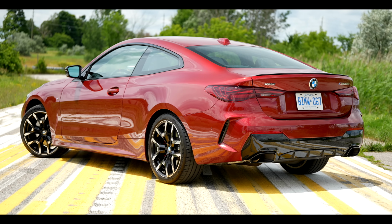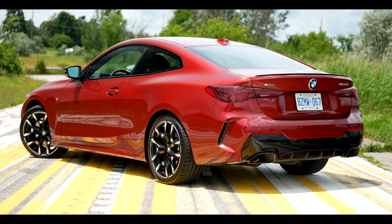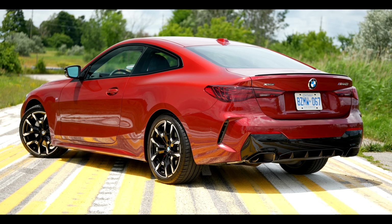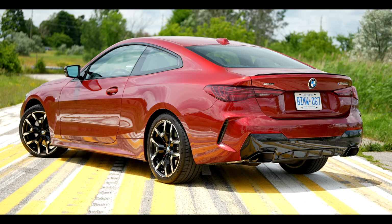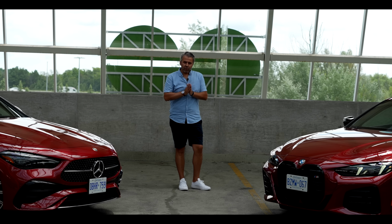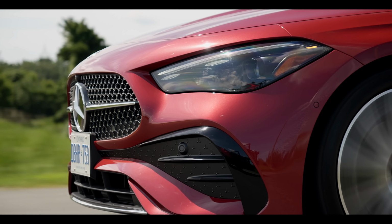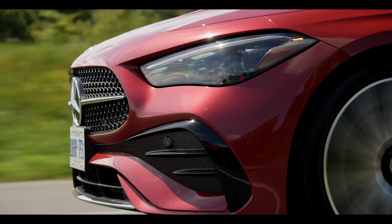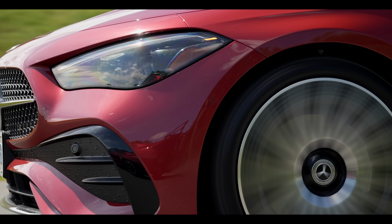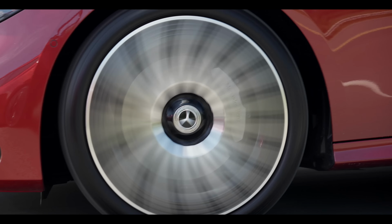I love the taillights, I love the side mirrors, very sporty. I do like the rear end, especially because you get real exhaust tips. The M4 CSL laser lights are absolutely gorgeous, there's no denying. But overall, for me, if you get to see this in person, I think a good amount of you guys will agree that this looks better than the 4 Series. I just can't get past that grille in the front.